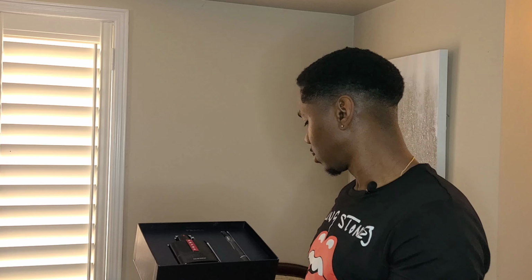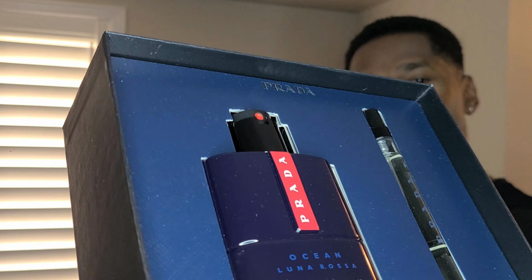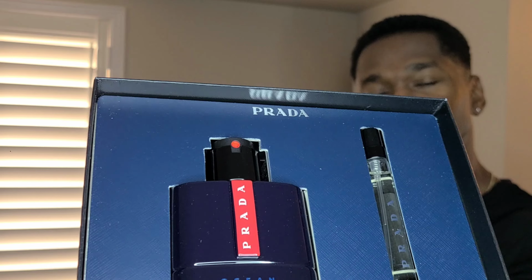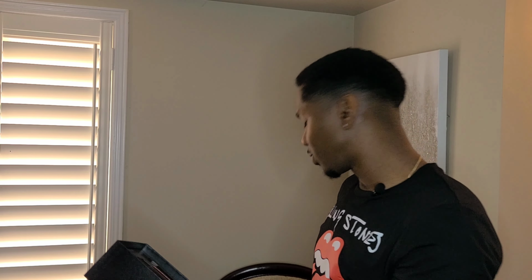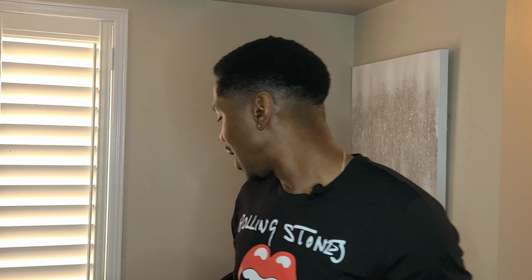And in the gift box, let's take a look. There we go. So very nice presentation. It's Prada, so they're going to give you that high-end design and presentation, and I really like it. I may actually keep this in here just because it sits very well, very accessible as far as the fragrance itself, okay?